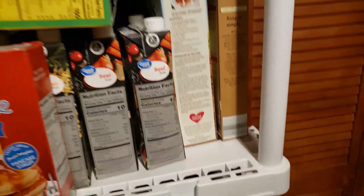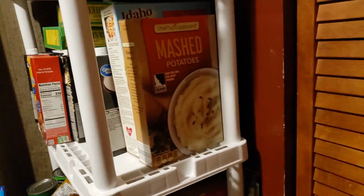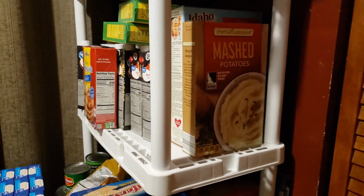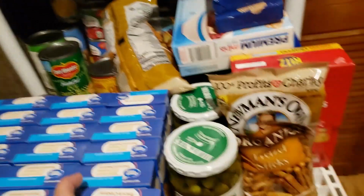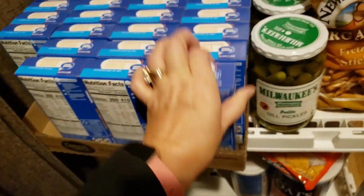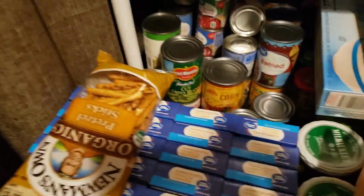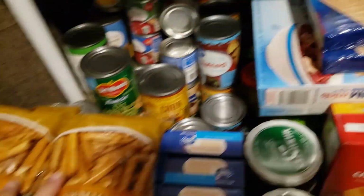Pancake mix. Like I said, most of this is in order, but some of the stuff kind of got mixed up. Instant mashed potatoes for an emergency. We typically use real potatoes, but in a pinch, we're going to use those. A big old flat of this creamy mac and cheese. Already started using that. These pretzels will be used for the holidays, for making things.